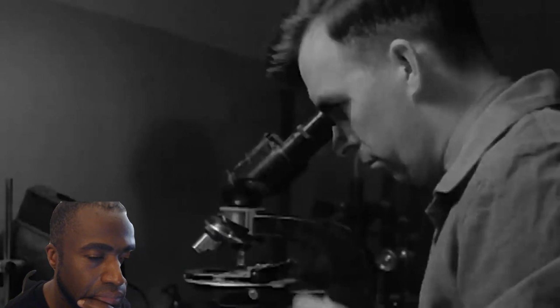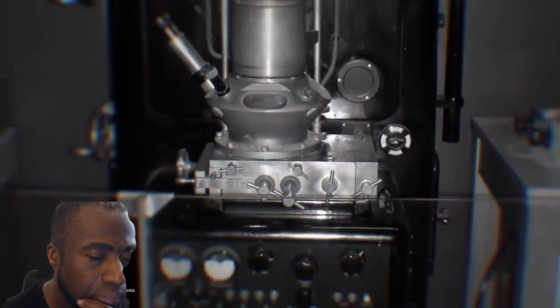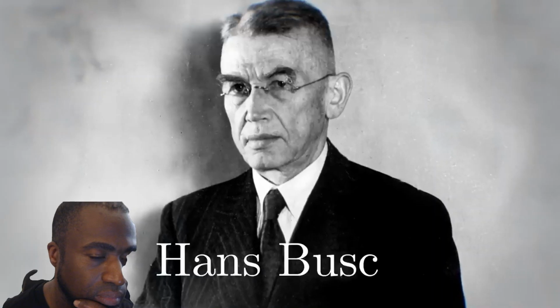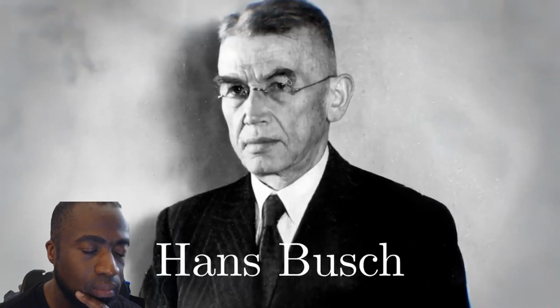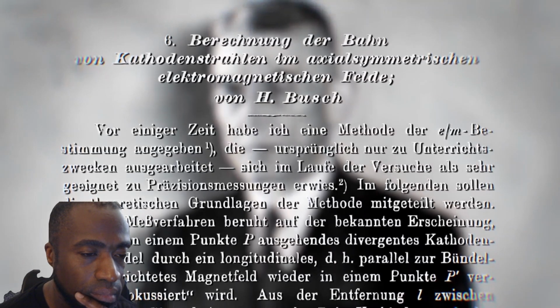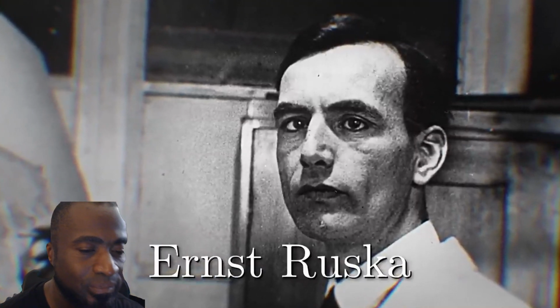Shortly after de Broglie's discovery, a group of scientists in Germany started working on a microscope that would use these high-speed electrons. The only problem is you can't bend electrons using glass lenses. So how do you focus them? Hans Busch, a German physicist, suggested that an electromagnetic lens might do the trick. He published his results in 1926, but never actually built one. Fortunately, a copy of his paper fell into the hands of an eager young PhD student, Ernst Ruska.